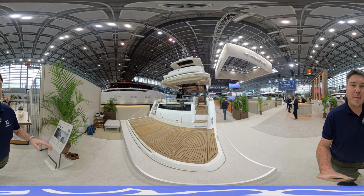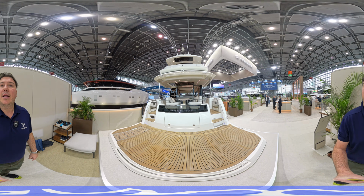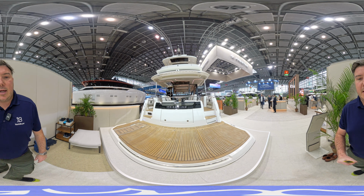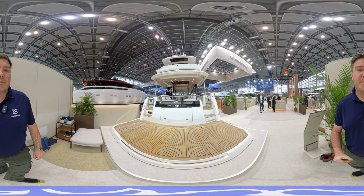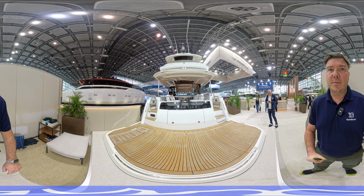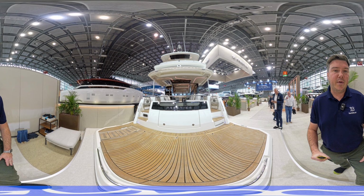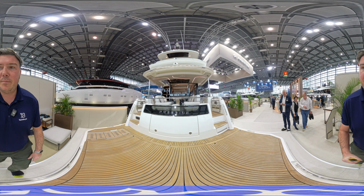You can grab the screen with your mouse or your finger, or tilt it if you're on a tablet or a phone, and you can look wherever you like as we move through. Starting back here, as you can see, it's a good sized bathing platform with built-in steps. So as it drops down into the water, you've got some stairs created down into the sea. It's also where you're going to launch and recover the tender from if you're carrying a tender.